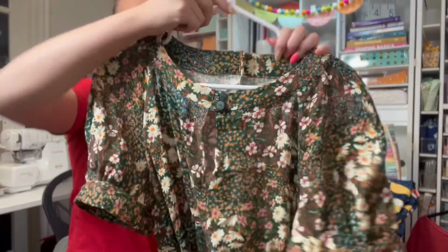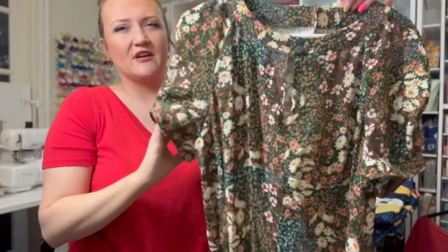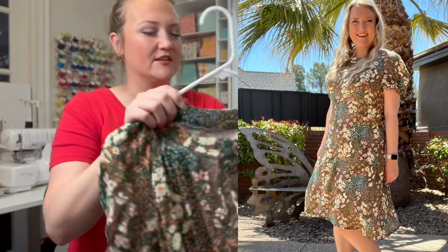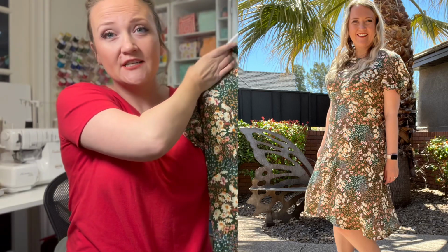So you can see it has the keyhole. There's some buttons right here. Short gathered sleeves. And just a pretty flowy dress. It's a little wrinkled right now from hanging in my closet. But I got this fabric from Mood. It's a Mood exclusive fabric and I just love it. It's super pretty. It's a viscose, very drapey and beautiful, but does need to be ironed.